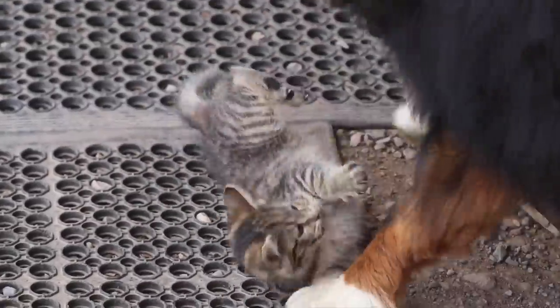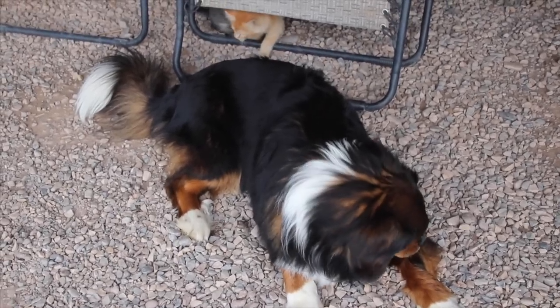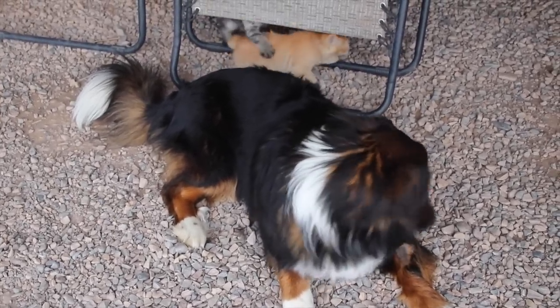Burley, of course, loves playing with the kittens, and they play with him. Every now and then they get a little bit rough and scratch his nose. He still enjoys it.